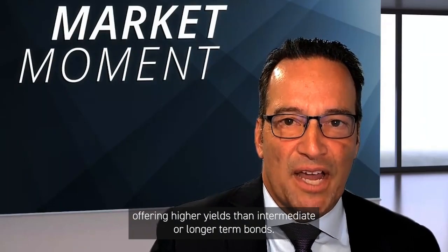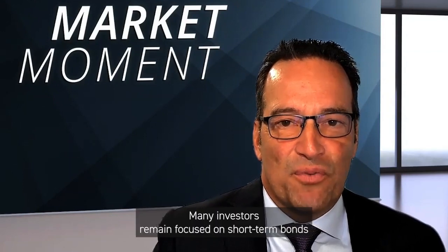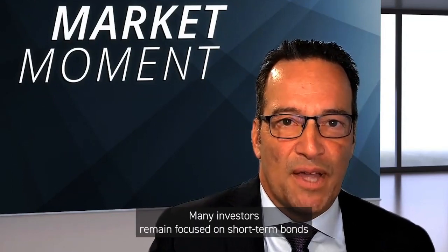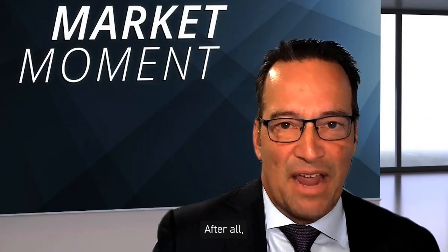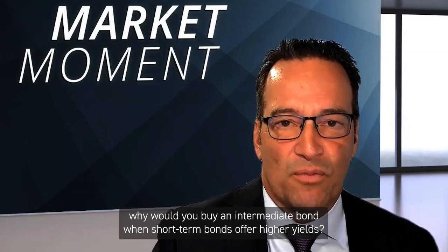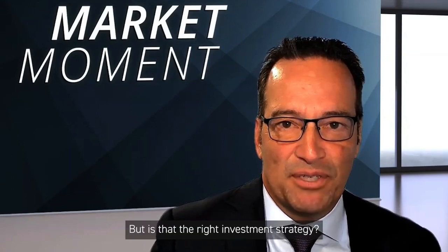The yield curve remains inverted, with short-term bonds offering higher yields than intermediate or longer-term bonds. Many investors remain focused on short-term bonds and not giving a second thought to other segments of the bond market. After all, why would you buy an intermediate bond when short-term bonds offer higher yields? But is that the right investment strategy?